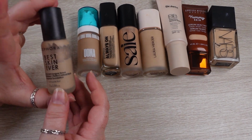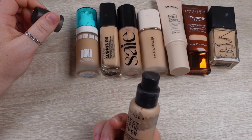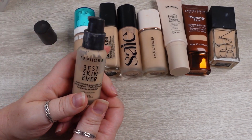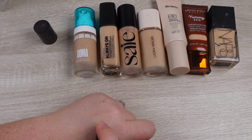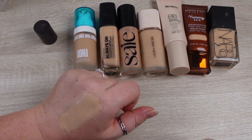This one from Sephora is the Best Skin Ever. This one is in the shade 17.5N. This is my most used foundation. This is one of my holy grails. It's so beautiful on my skin. I don't know, it lasts all day.